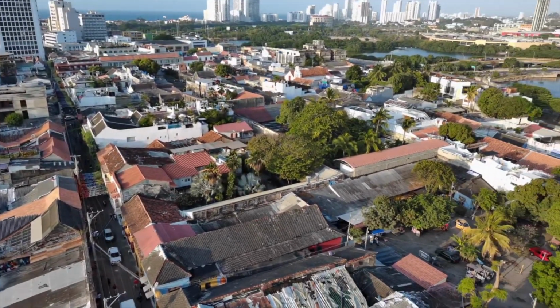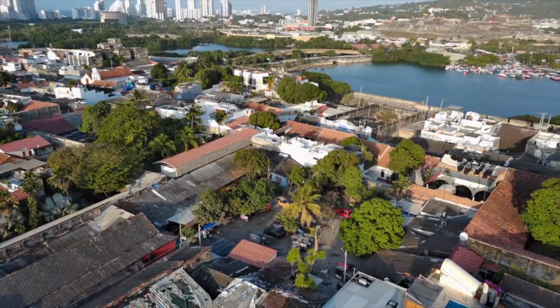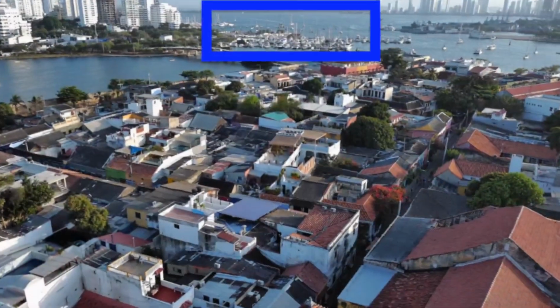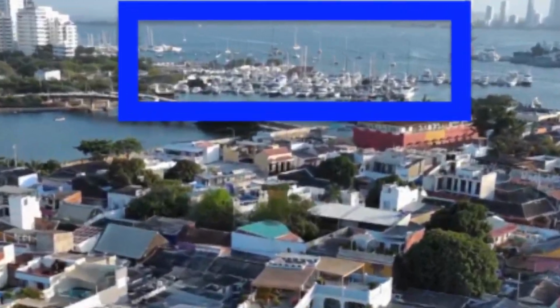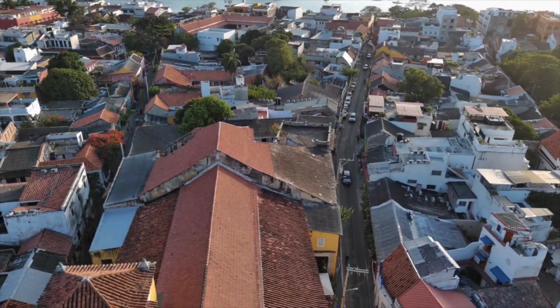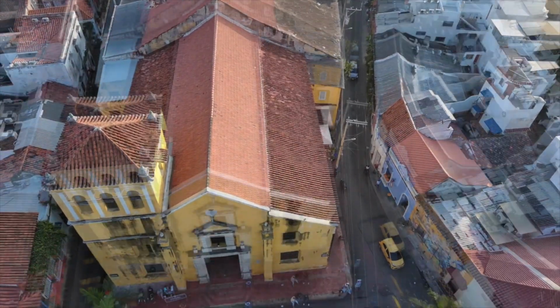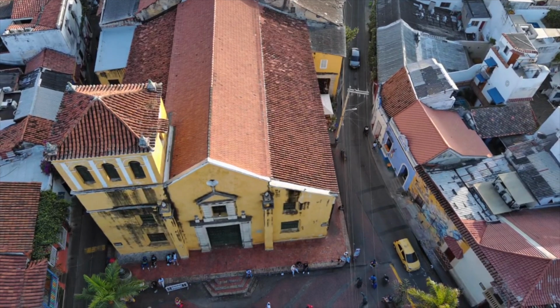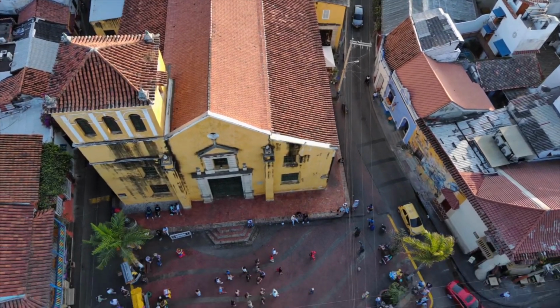So then we move back around to the right, which takes us to the left, and guess what? There it is, Manga and the Basilio San Felipe. We move further to the south, and there's the boat dock I took you through. And then again, it takes us back to Boca Grande, a 360-degree circle, and we come back home to the square, the church square in Getsemani.